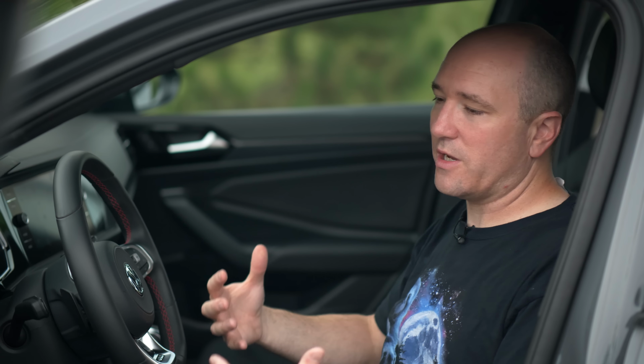There's a decent amount of headroom. You can literally fit adults in the back seat in comfort and go on longer trips. This feels like a bigger car.